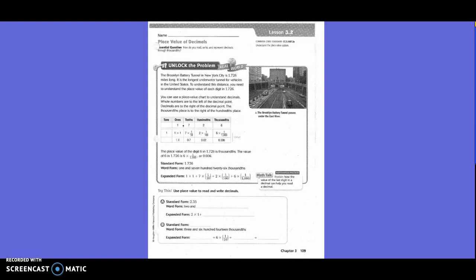The value of 6 in 1.726 is 6 times 1/1,000 or 0.006. So then they show that number written in standard form, they show it in word form or written form, and then in expanded form. So we're going to try it. Use this place value to read and write decimals.